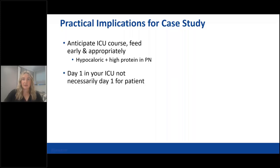It's important that the RD recognize that day 1 for the patient at their institution did not mean it was day 1 of illness for the patient. I can't tell you how many times I'll have a resident say, well, it's only day 1. And I'm like, well, yes, but they came from an outside hospital where they were there for a week. So I think RDs are excellent at understanding the timeline and advocating for their patient.